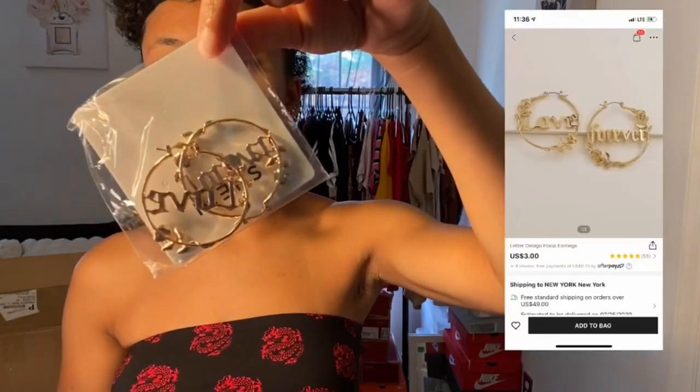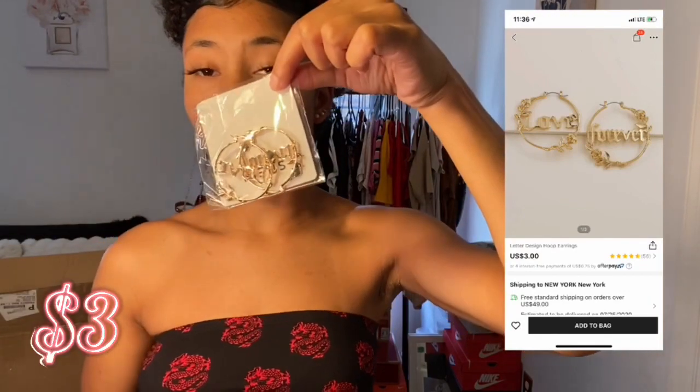They're simple, they're cute. And then I just got these cute letter design hoop earrings. They say love forever. One says love, one says forever. They're gold. I wear a lot of gold jewelry. I used to always wear silver, but I got out of my comfort zone and now I love how gold jewelry looks on me. So that is these earrings.